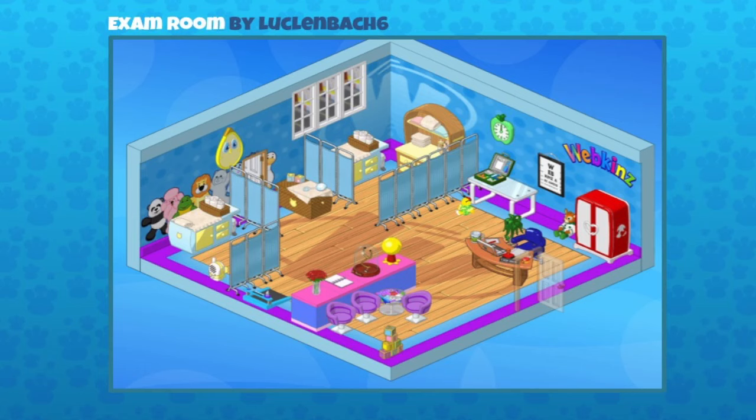And so we've seen a lot of sort of Dr. Quack hospital exam rooms. And this one's really cute because we were talking about that Webkinz 10 room theme that we had. Well, we also have a Superfan room theme that was available a while ago in the W Shop. And they've used the Superfan wallpaper and flooring here. I think actually it was, or it might be on the wheel for upcoming Webkinz Day.